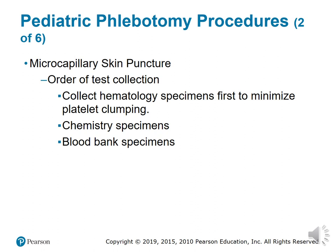For microcapillary skin punctures, the order of tests collected is a little different than in a venipuncture or evacuated tube. We always collect our hematology specimens first, which is our purple top, and then we go to our chemistries and then any blood bank specimens.